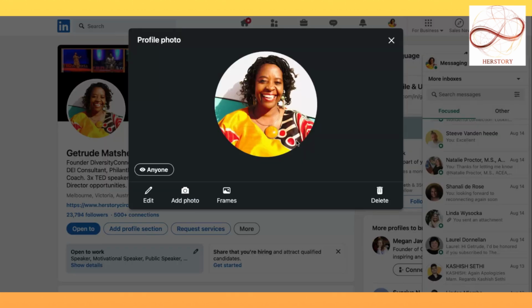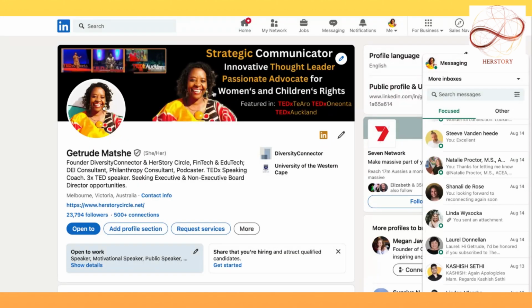You can see that I have filled the space with my face. I'm smiling. Because I'm dealing with people and need to build trust and rapport, I find that smiling in my photographs makes me more personable and people can connect with me more authentically. Your banner is also very, very important.